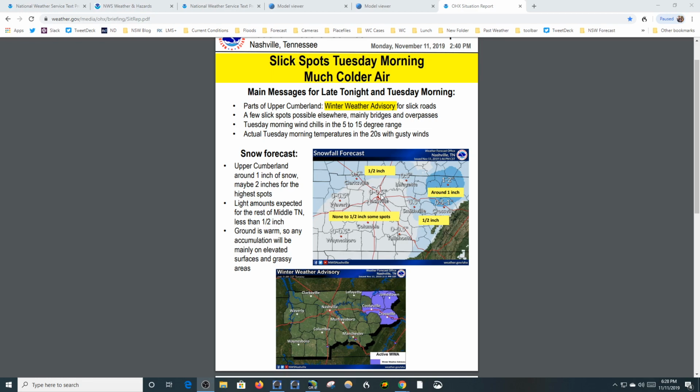There's a winter weather advisory in effect only for those counties out to our east on the plateau at higher elevations, and they could get around 1 inch, which is what you see here on this graphic, maybe even 2 inches in some of the higher elevations. But for us in Nashville and Williamson County, you might see very little actual snow on the ground.